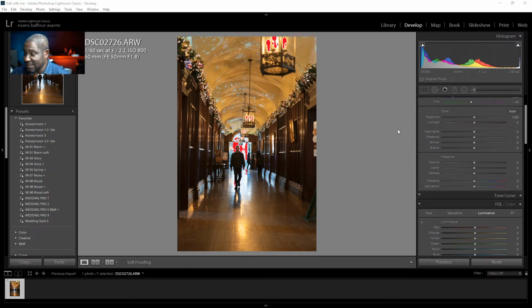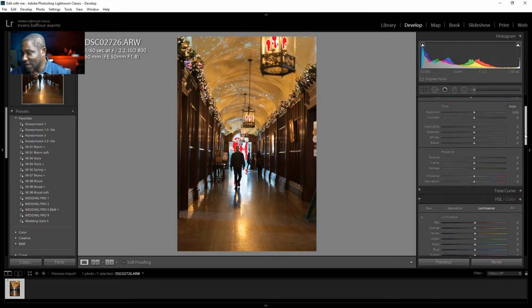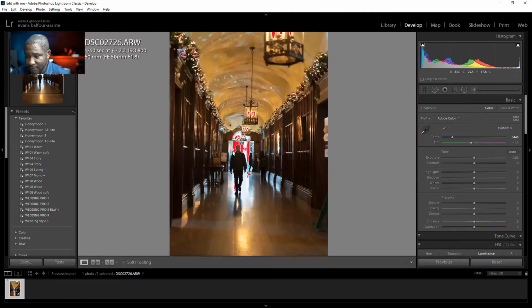So Lightroom is basically made to be edited in a top-down approach. But don't get me wrong, I don't really follow that. I do what I think is good for the image. So you might start off from here, fix your white balance and stuff. Sometimes you work differently. For this image, I'm going to play around with the white balance a little bit, but it's not final because I will come back to it if I need to and make some adjustments as I edit. For now, I'm going to leave it somewhere around 3400 or 3450. I cool it down a little bit.